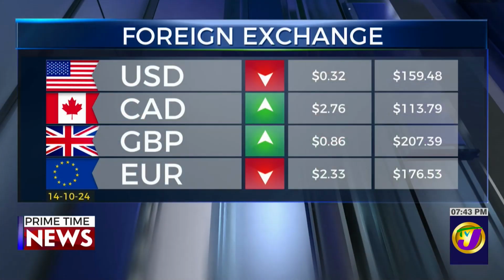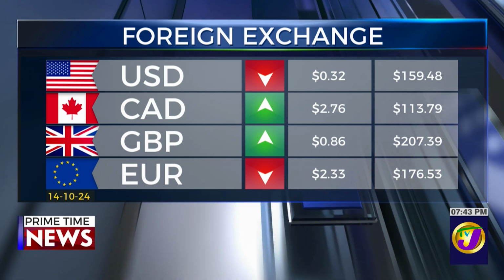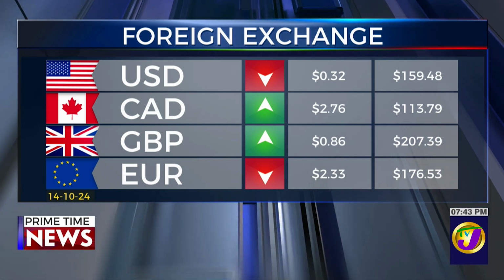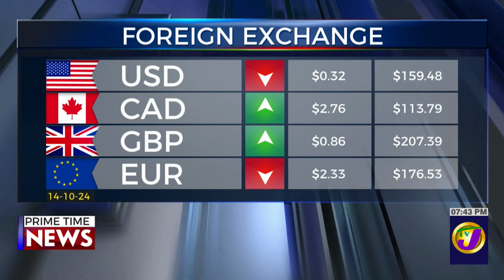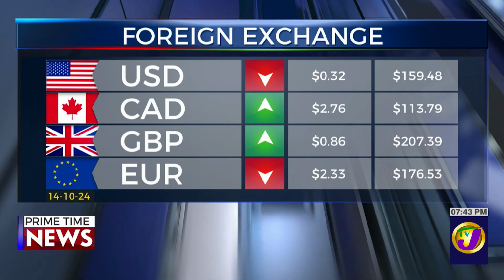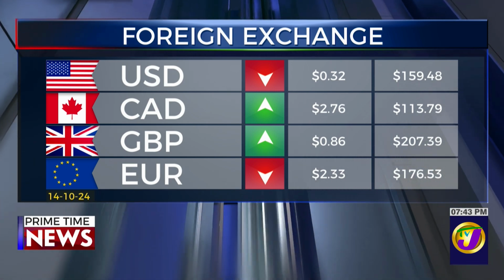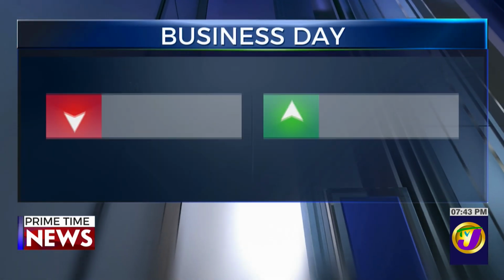Foreign exchange trading ended today with the US dollar being sold for $159.48. Banks and cambios are selling the Canadian dollar for $113.79. $207.39 is the average value of the pound, while the euro is going for $176.53.